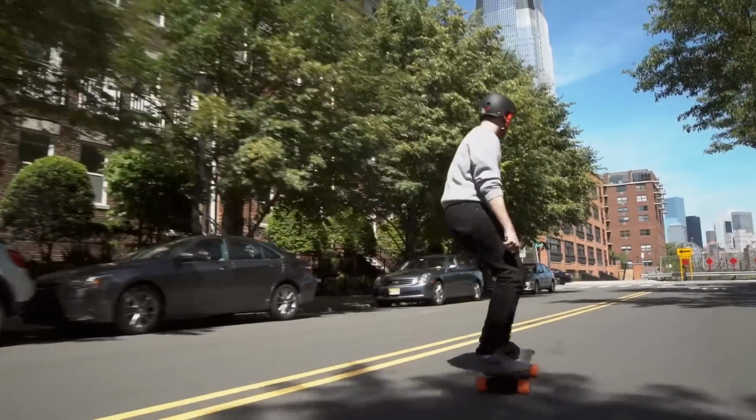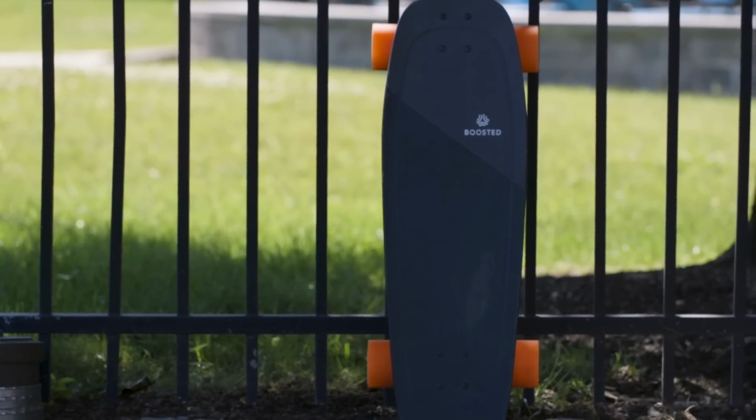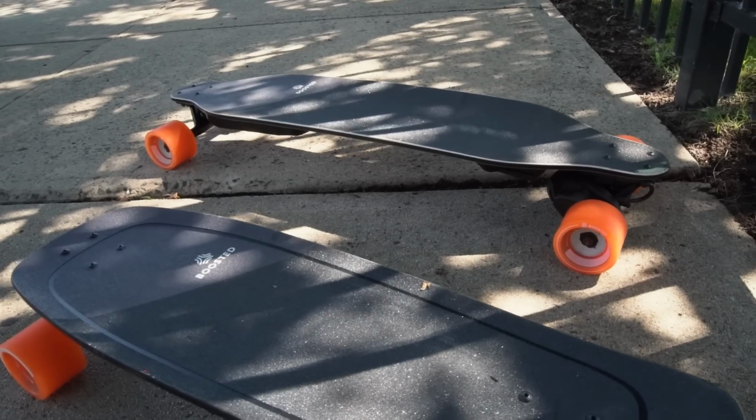So if you want the quality of the Boosted longboard experience, but in something that is cheaper and definitely easier to carry around, the Mini is basically better than any other electric shortboard out there. Or let's put it another way: Boosted isn't the only company around making electric skateboards, but based on our experience, they're definitely the farthest ahead.